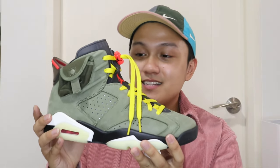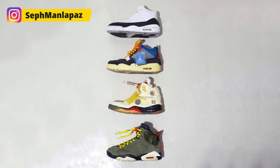The design of this sneaker is really unique for a Jordan 6. It comes in this olive green uppers and it's a Travis Scott pair. But the main reason why I got this pair is because I wanted to complete the Jordan 3 to Jordan 6 na puro collab pairs.